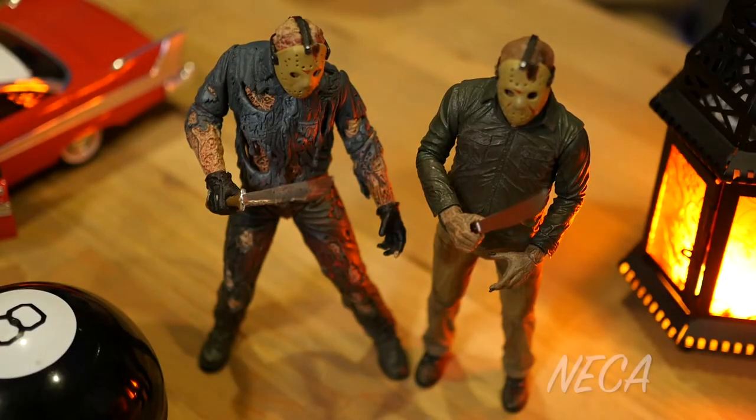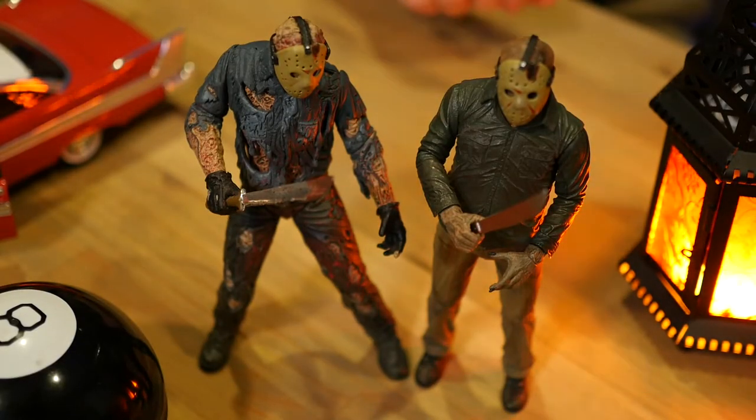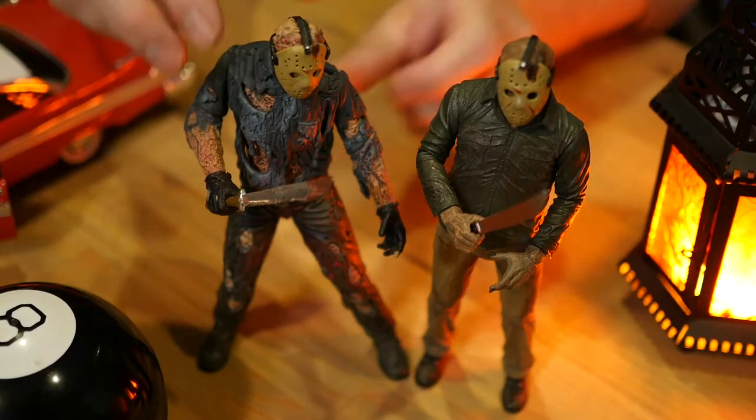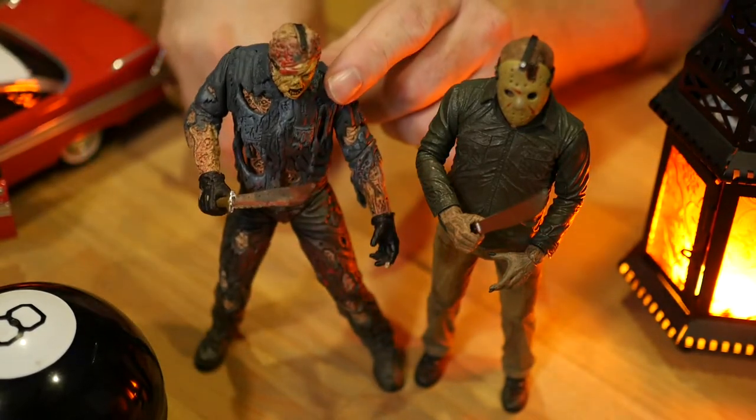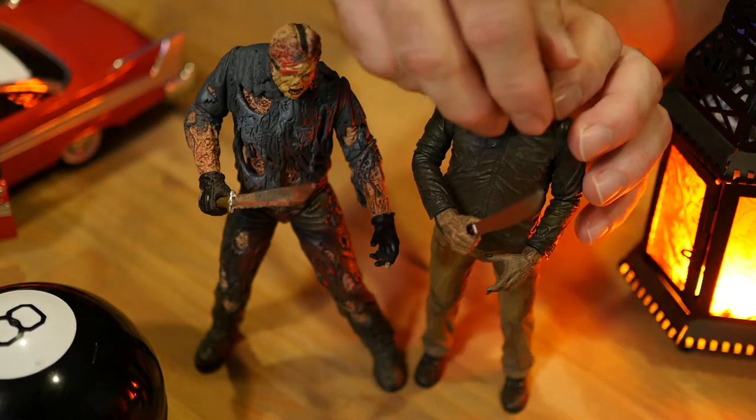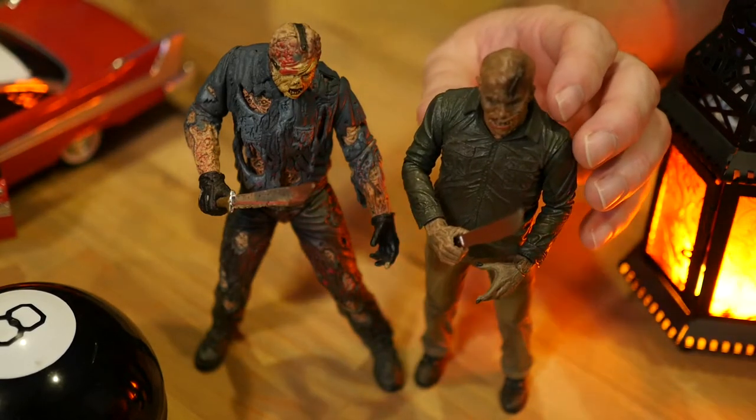This is the NECA figure. I'm a big fan of NECA. They make great figures. That's a really good one. I double-checked with JT to be sure. This is Friday the 13th Part 4, The Final Chapter.